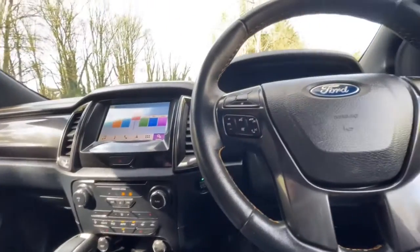Seats in the back are really very clean, there's no damage or anything like that. Obviously we'll have a quick look closer.